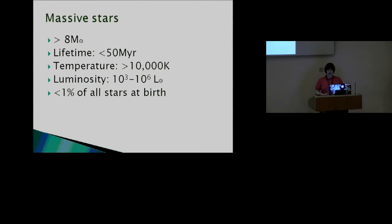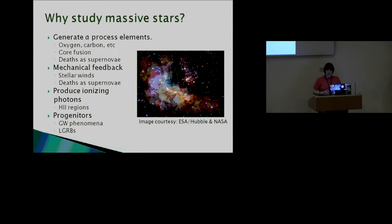We mainly consider a massive star to be any star that's over 8 times the mass of the Sun at birth. And because they're so massive, these tend to have very short lifetimes, less than about 50 million years. They also have very high temperatures and correspondingly extremely high luminosities. And because they form at the extreme upper end of the IMF, they're much less than 1% of all stars at birth. So even though they're so rare, high-mass stars have a very big impact on the galactic environment.